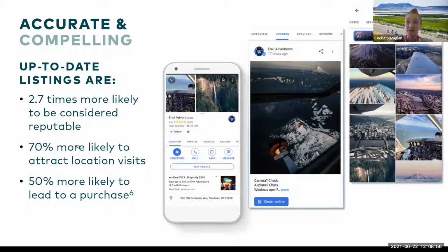Oh, and what I didn't mention in the previous slide, we haven't even touched on voice searches. Everybody has an assistant. I know I had to turn my Google Mini microphone off so it wasn't constantly chirping at me right now. But Google looks to the information within Google My Business to get answers when you are making requests via voice as well.